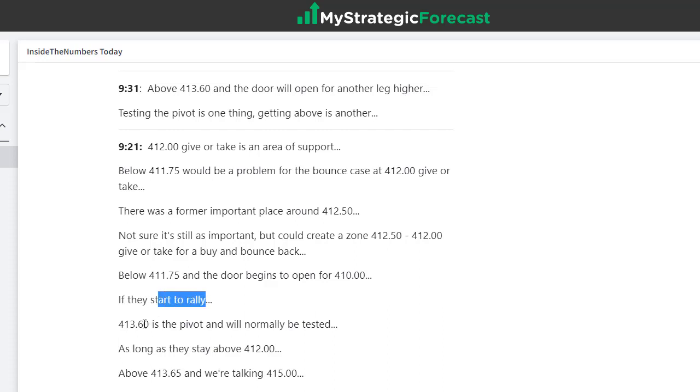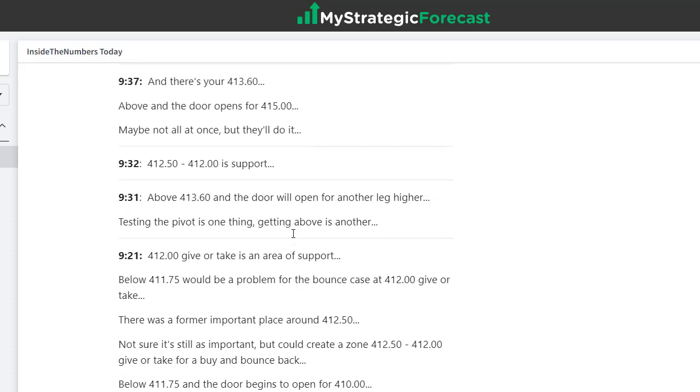Look, if they start to rally, 413.60 is the pivot and will normally be tested. They did the testing of 413.65, 60 first, and then went down to 412. The point here was if they went down to 412 first, we're looking for a bounce back to the pivot.